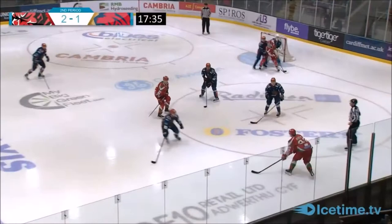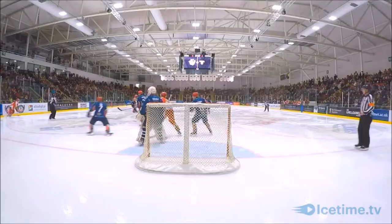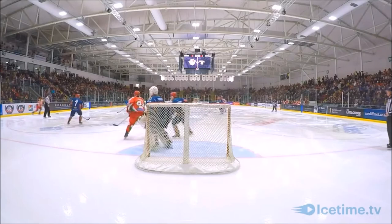Aarssen throws that in front and it's deflected in! Faryna out in front from a lovely Aarssen feed, and the Devils restore their two-goal advantage. It's 3-1.